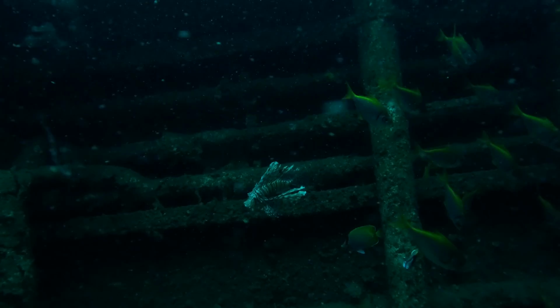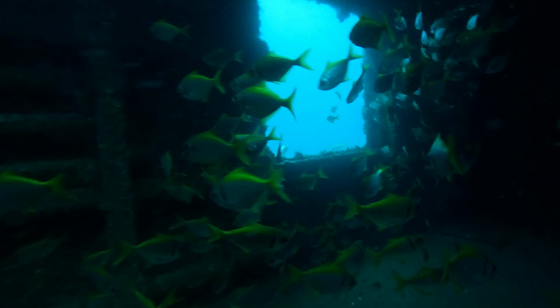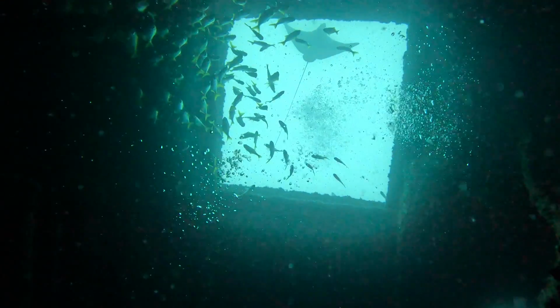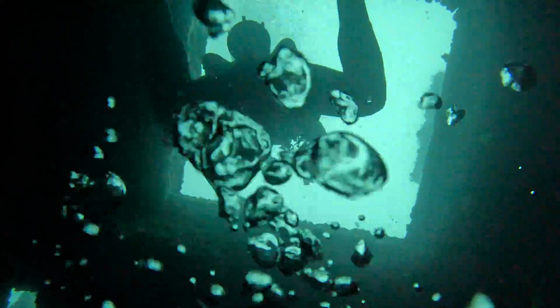Now, as you can see, we have lionfish and butter bream all inside the wreck just now. And as you see, you look up in the hatches and there's eagle rays gliding above the wreck as well. It is so cool. And here comes Holly and Johnny up onto the wreck, and you'll hear Holly's reaction.